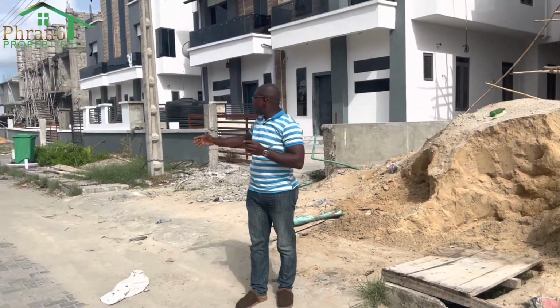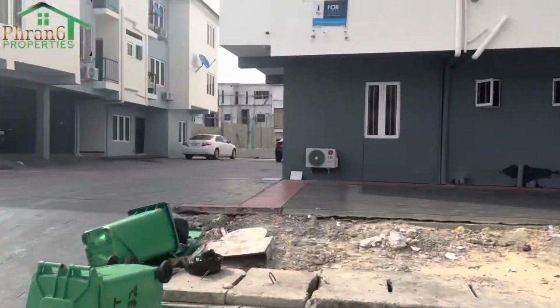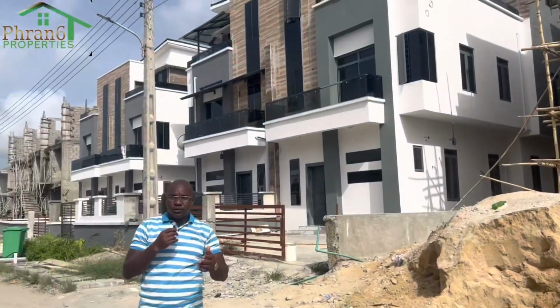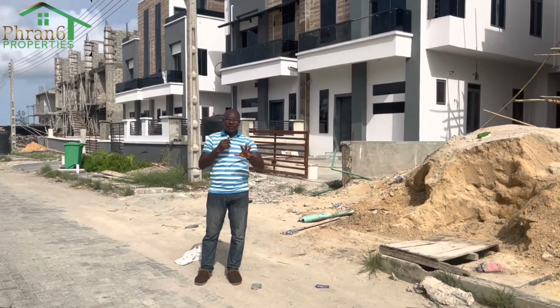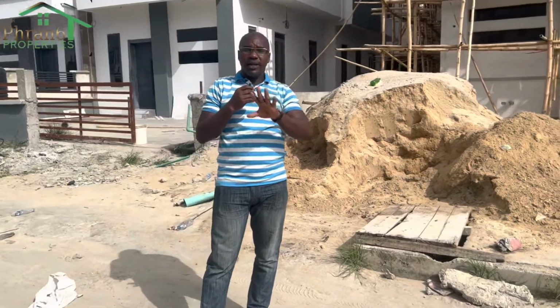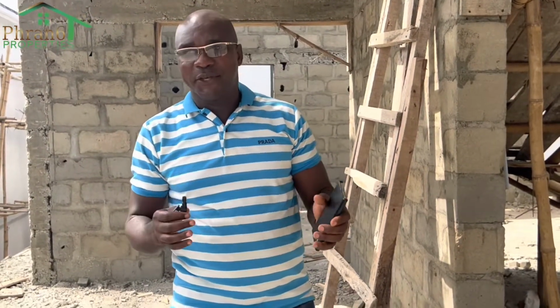And see, the road of the place is very lovely. It's in a very good location with good ambience and everything you can really think of. 24-hour water supply, 24-hour electricity, good road network. And the beautiful part is they have armed security personnel around that monitor the full environment, and CCTV cameras monitoring the whole activities. Okay, guys, I believe you've all heard from the developer himself. This is actually one of the best investments you can ever think of: a 5-bedroom fully detached duplex with cinema, BQ, and a library.